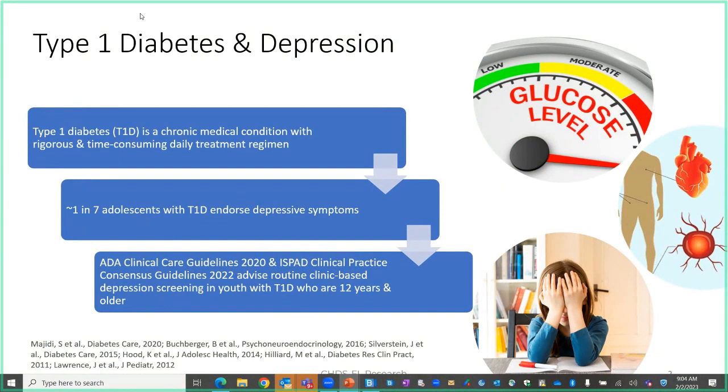Just as a brief overview, diabetes is a fairly common chronic medical condition for youth. It is complicated. It takes a lot of time to take care of day to day. And we know from epidemiological studies that about 1 in 7 youth who have type 1 diabetes also endorse depressive symptoms. And that's higher than the general population rate, which is about 12%. And also, if you are a youth with type 1 diabetes and you have depression, it can affect their management day to day. It can lead to higher hospitalization levels.